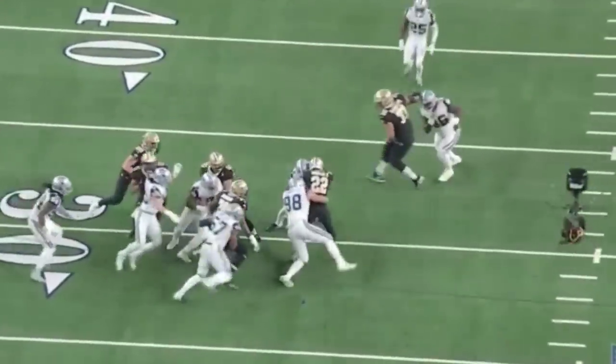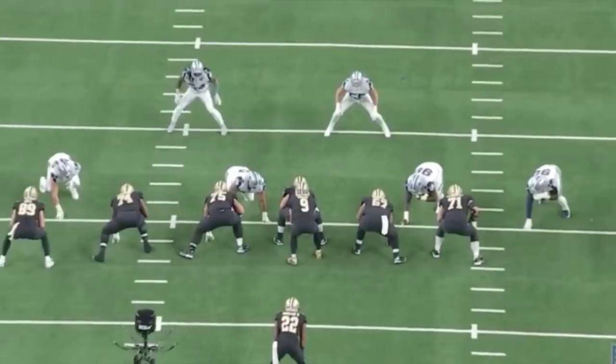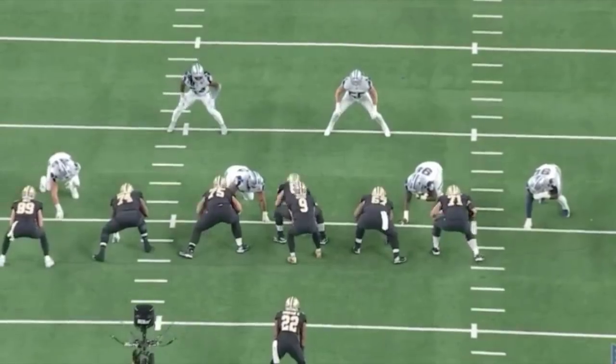Now, this is awareness. It's big boy football. It's a veteran move. Cowboys fans have been trying to cut Tyrone Crawford for years. I'm like, man, he does a lot of valuable stuff, man. A lot of awareness he has here. He's going to come out of the football, right?